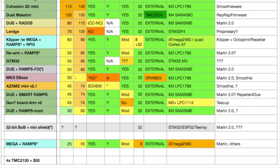So as a comparison, if you look all the way down at the chart, we have the RAMPS Mega sandwich, the 8-bit classic system that all of us use as a baseline. And assuming a $10 RAMPS and a $15 Mega, plus the price of your drivers, like I said, I spec four Trinamic drivers in here. It could be six drivers and they could be something else. You're looking at either $25 or so plus shipping plus power supply. Don't forget power supply in this. Or if you're including those drivers, $55 plus shipping plus power supply.